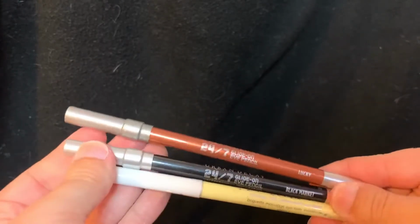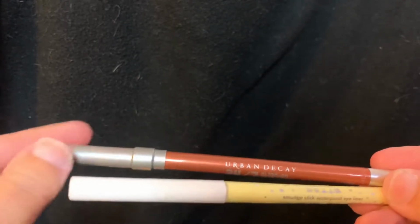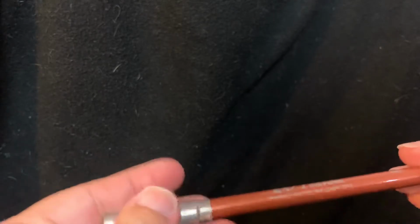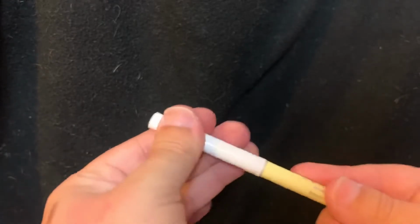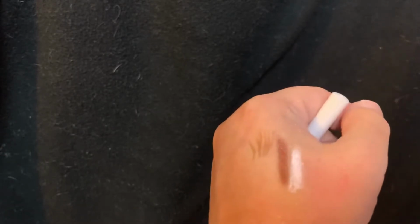For regular eyeliners, like for your waterline, I picked two of my favorite companies. So I picked Urban Decay and Stila Smudge Stick. So the Urban Decay is in the shade Lucky, and these do last all day. And from Stila, this one is just in Alpine. So this one will open up your eyes if you use it in the waterline.